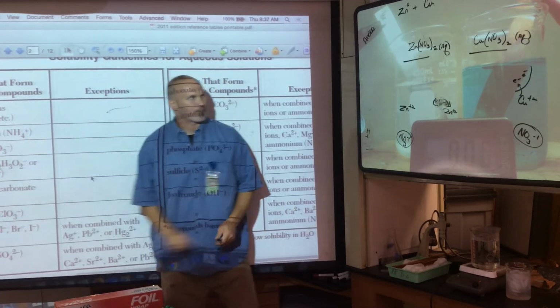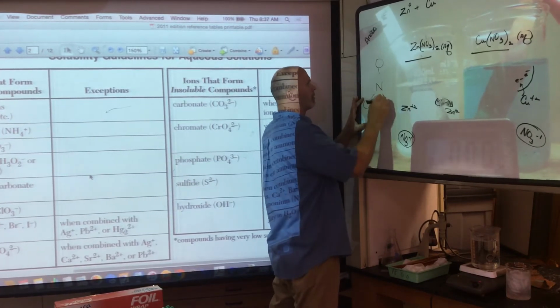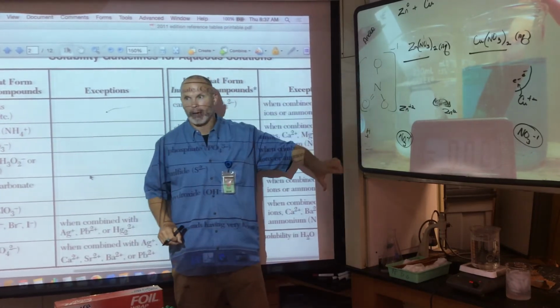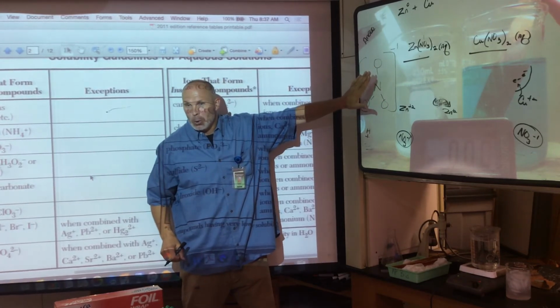I have 4 atoms. Here's a nitrate. It looks something like this. Neutral? Actually, the nitrate ion is -1. I'm spreading that -1 where? Over 4 atoms. Coulomb's law.